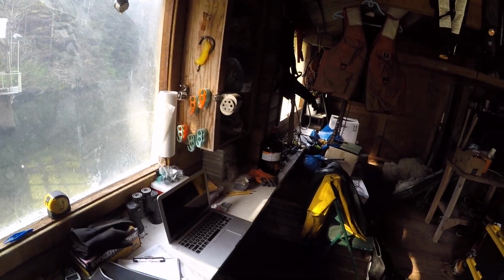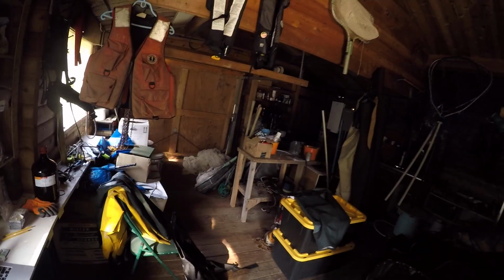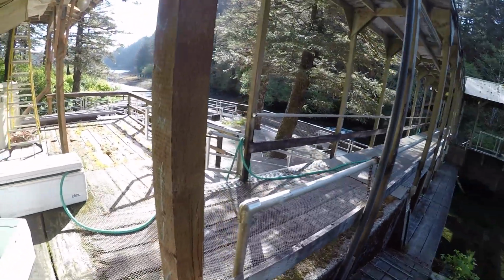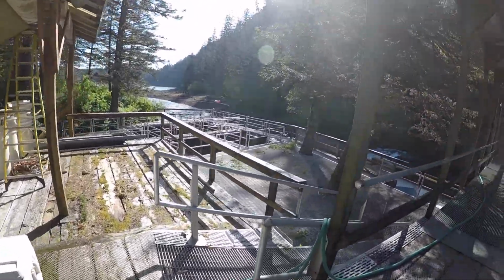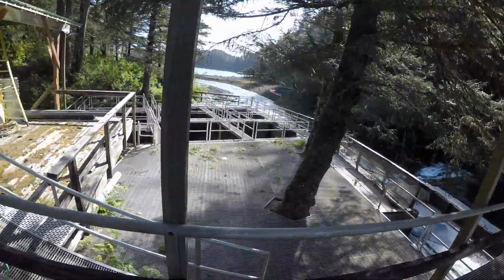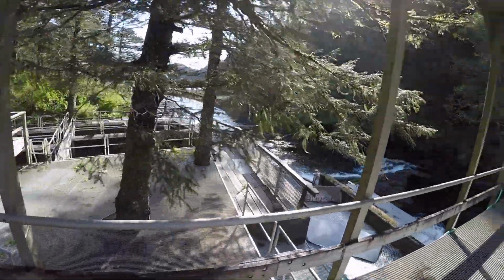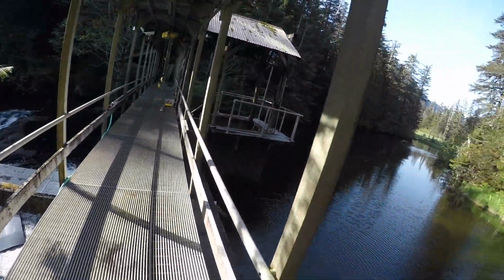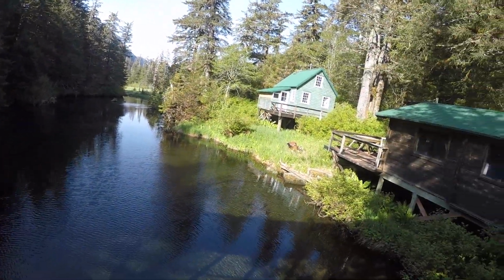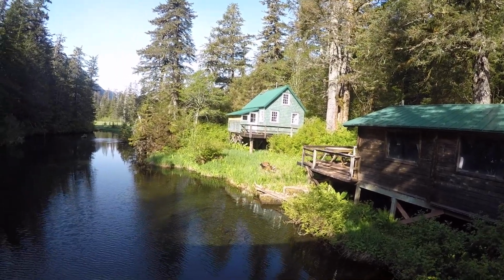This facility was started in about 1934, and these are some pretty old buildings, and the dam was built in about 1934, and it's been maintained and updated. So anyway, this is our government helping to manage the fisheries and be good stewards of the earth. Here's the weir cabin right there that was built, like I say, in the 1930s.